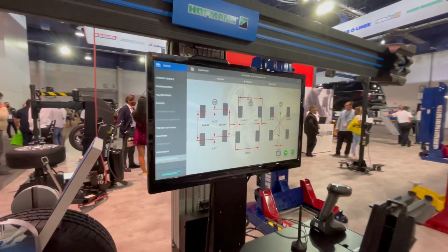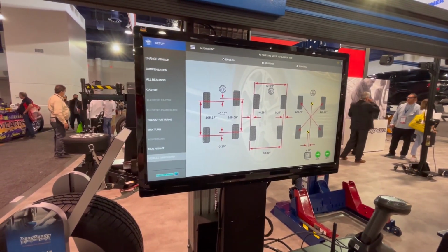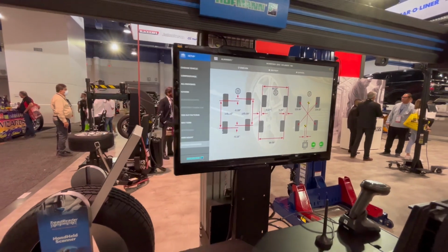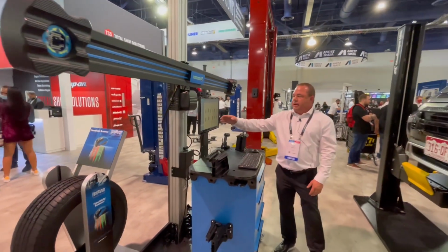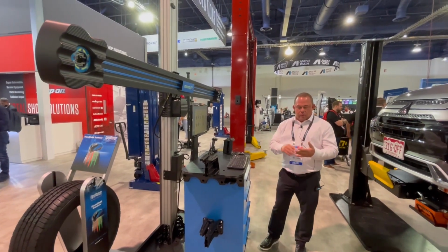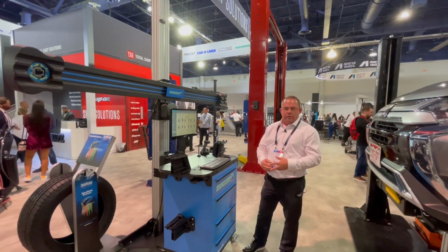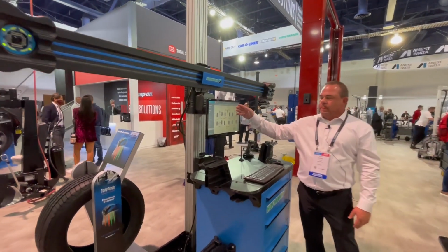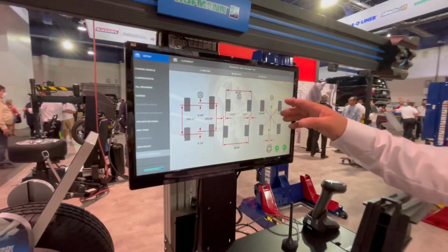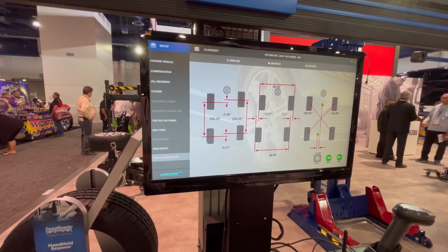Yes, we have all these different machines, some at the lower end of the price range, and we have our top of the line like what we see here. But given these readings, where we can tell what our wheelbase is, our track width is, our cross dimensional angle is, those are real important readings, especially whether it's a transmission shop, a collision shop, or just your independent repair shop.